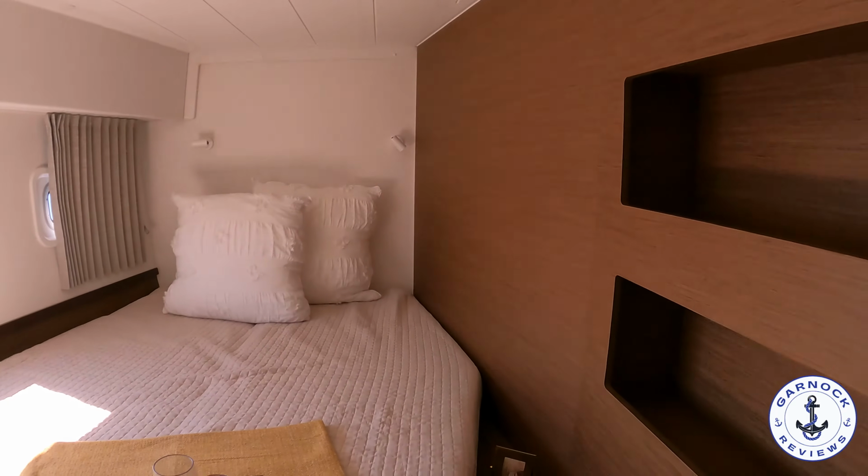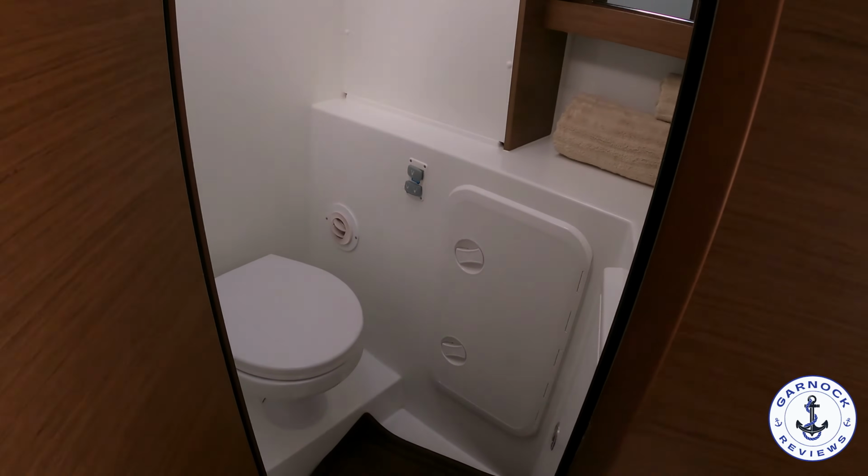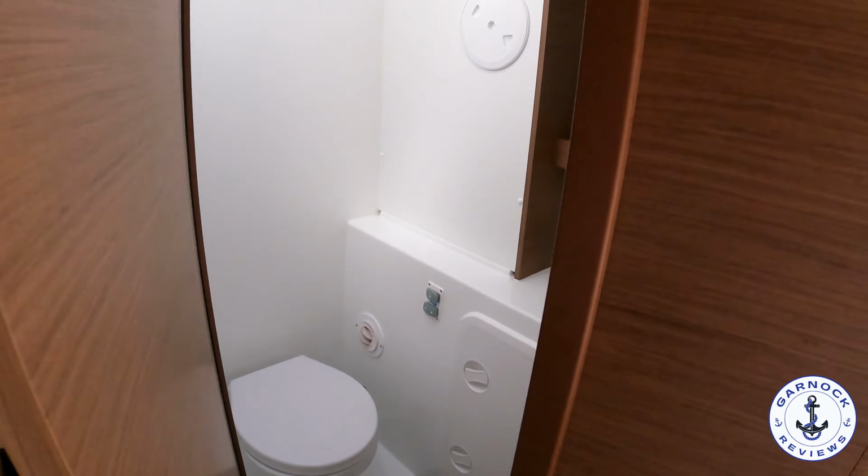And here you'll find we've got one of 3 head compartments on board. This one's got 79 gallons of fresh water, and it's also got 79 gallons of fuel on board. And as we head out of this cabin, note there's both storage and access panels on the deck.